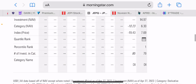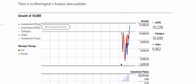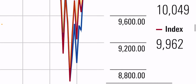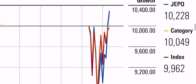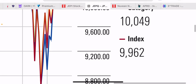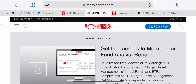But JEPQ has obviously fallen harder since its inception, and that's because it had tech holdings, and those got knocked down in 2022 from the bear market. As you know, rising interest rates hurts tech stocks. But I look at the climb back from 8,800 to 10,000, almost 10.4, and so it's having a nice V bottom here, and it's outperforming its index. The blue is JEPQ, and the index is maroon. So now JEPQ is starting to outperform the index. It's a nice sign for JEPQ investors.